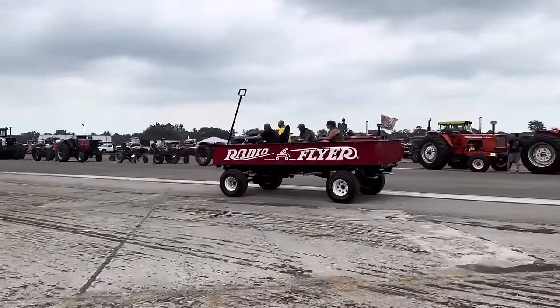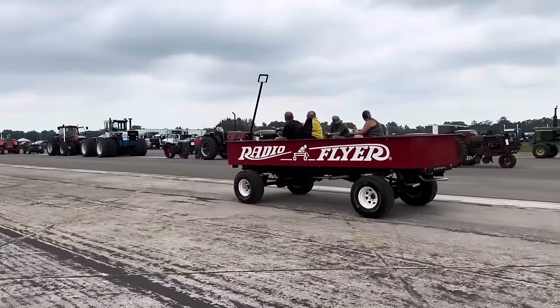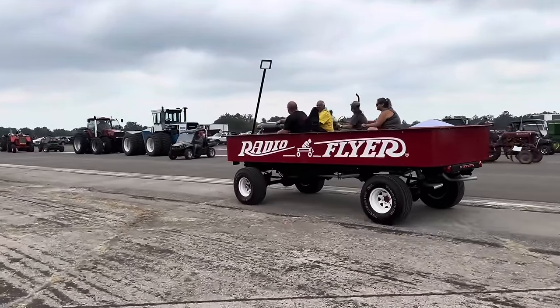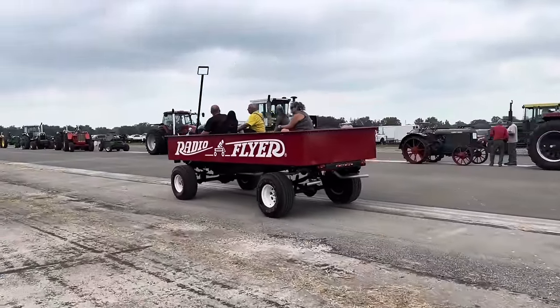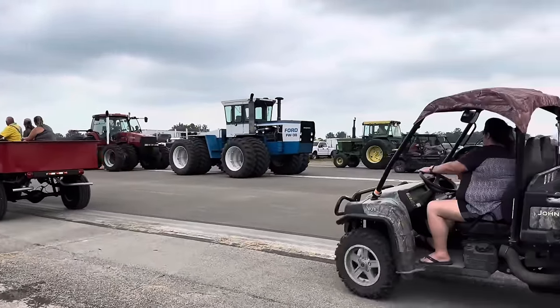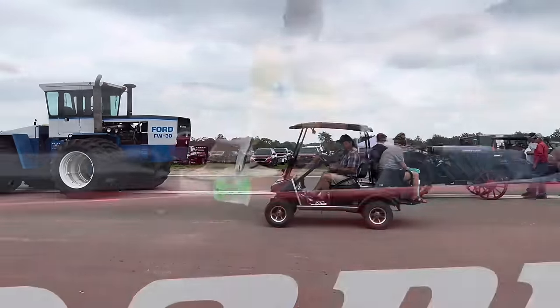Don't worry, folks. It's just a wagon. Oh, he's got a horn on it too. I believe it looks like it's a Chevy frame, I'm guessing. Maybe Blazer. Oh, it's four-wheel drive. You don't get stuck in the Radio Flyer, I'll tell you what. Again, when I say you can see anything, you can see anything at this show. You gotta come down. Again, start planning now for 2025.